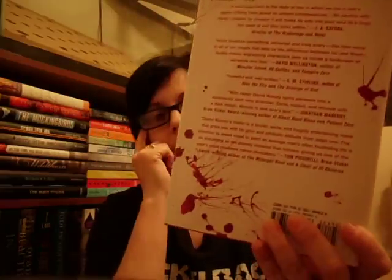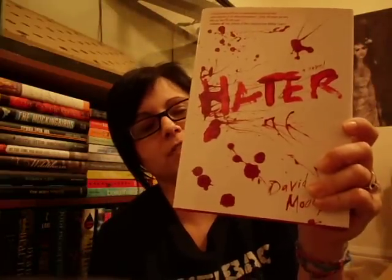The next book I got is called Hater by David Moody, and it is an awesome cover. Awesome, awesome. I love the red. As you guys know, I love white covers, and then I love red, so it's just perfect.